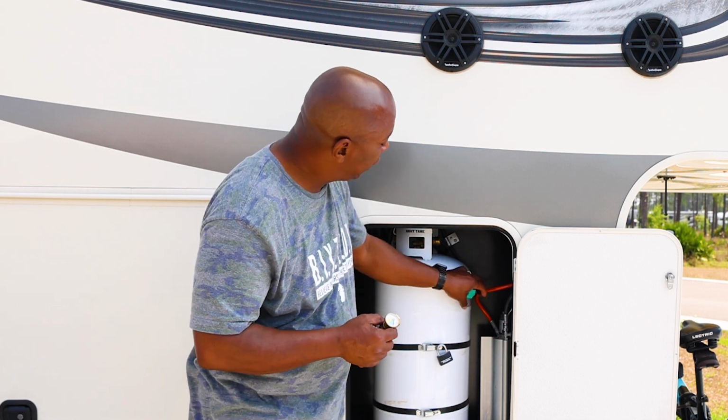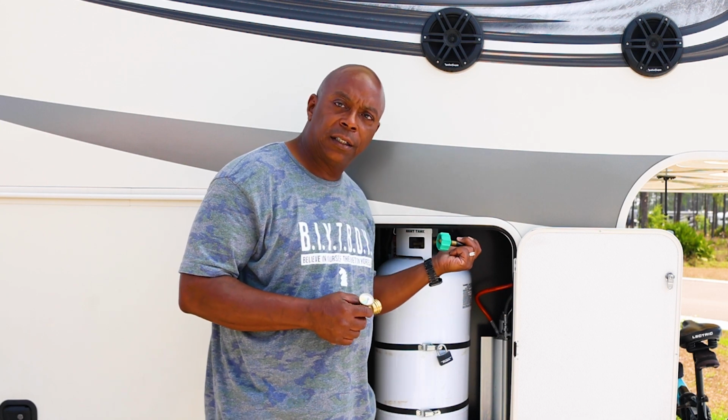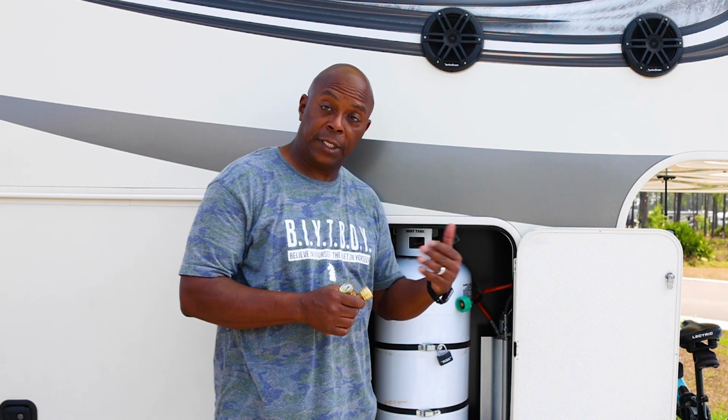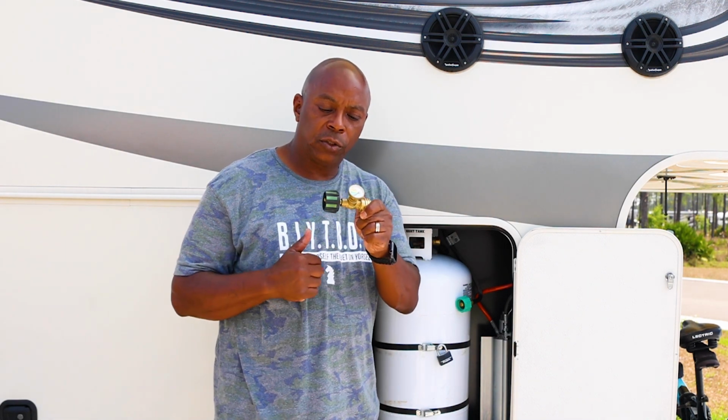And what that does, if there's a line cut in your propane system, then propane will constantly flow as long as the valve is open on the tank. What the excess flow valve does, it slows down the flow of the propane from the tank, which is what it's supposed to do. That's why it's called an excess flow valve. It just slows down the excess propane. I'm going to introduce you today to the gas stop.